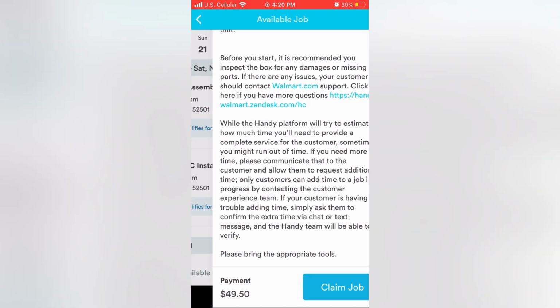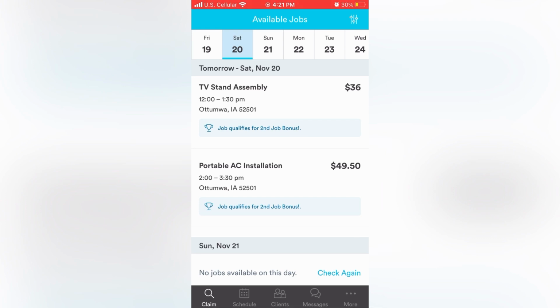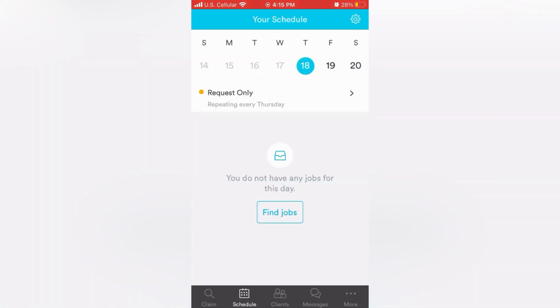Also, if you're planning on making this a full-time career, you should probably buy insurance. That way, if you damage the home or you're hurt on that person's property, you'll be covered for that.